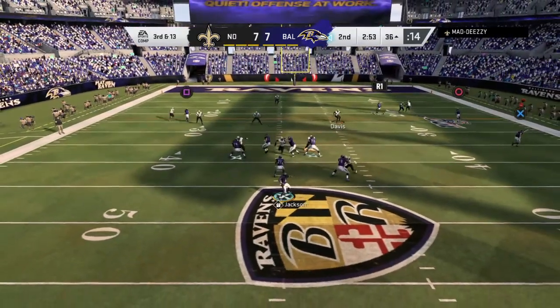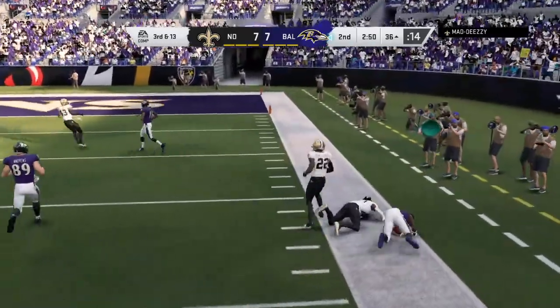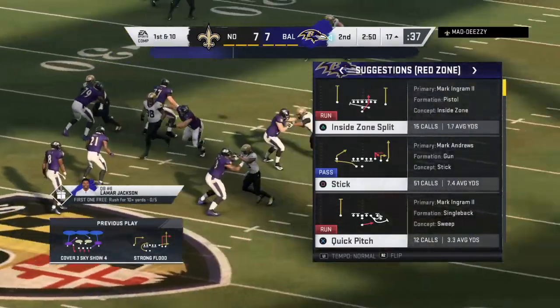Jackson from the shotgun. And he's got his man, Marquise Brown. The Raven passing game getting in sync, another first down.